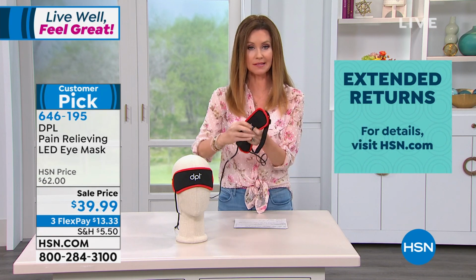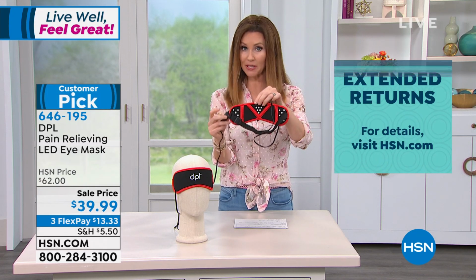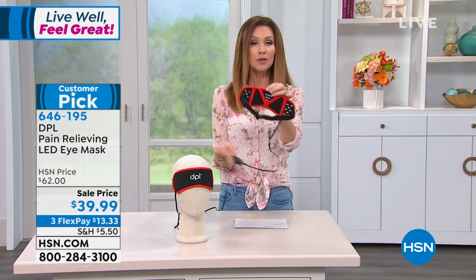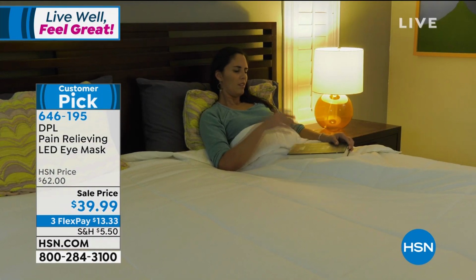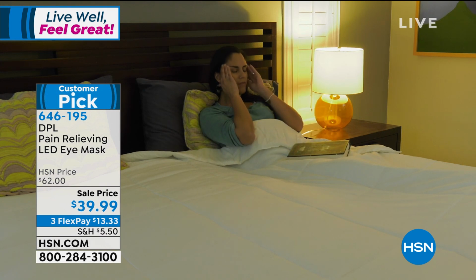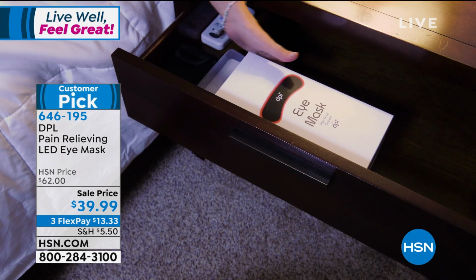So here's how simple it is. You push a button. That's it. You plug it in. It does have a USB adapter. I think that's brilliant. But couldn't you plug this into a computer as well? Sure. Yes, exactly. You can put it right into a computer and charge it, and just as easily you could do it that way.